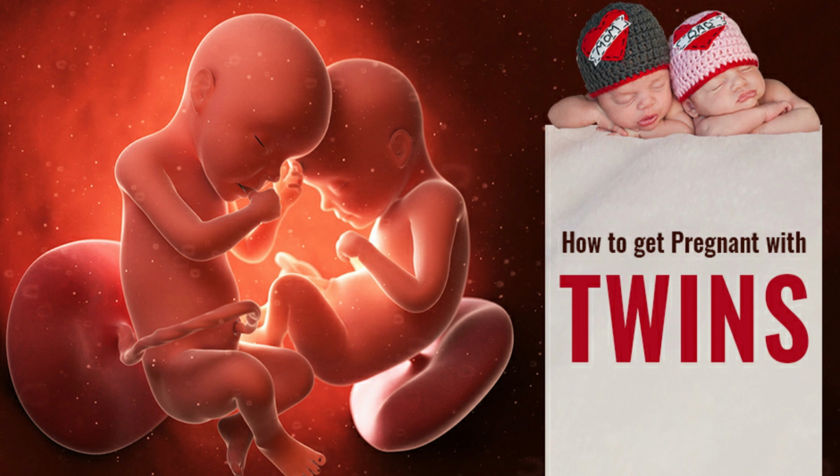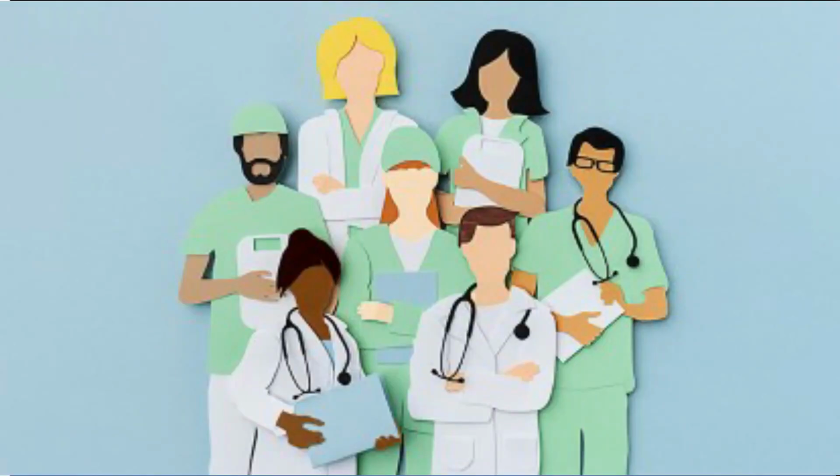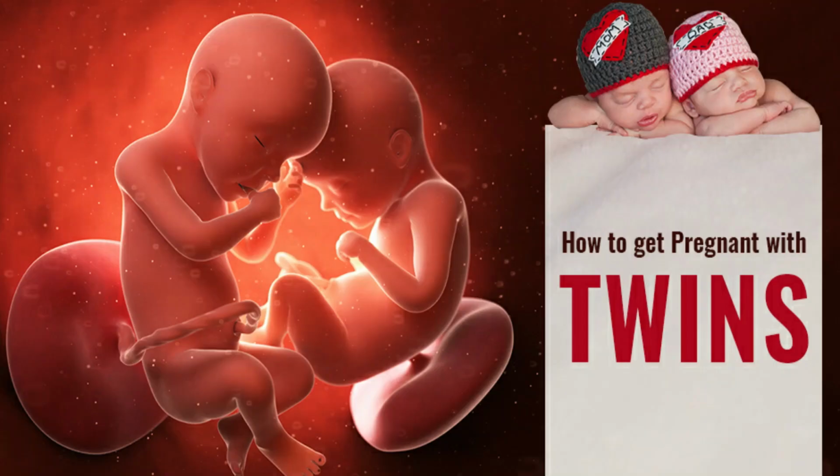So in summary, guys, your chances of having twins will depend not just on whether you undergo fertility treatment to conceive, but also your family history, your race, your age, your height, whether you're breastfeeding or not, among other things. It's also important to note that if you are considering conceiving, you can get a consultation with your OB or your doctor to discuss these options with you. And I hope you have twins if that's what you want.